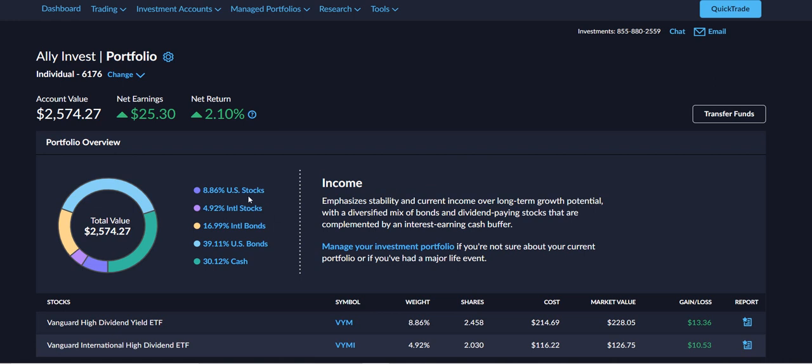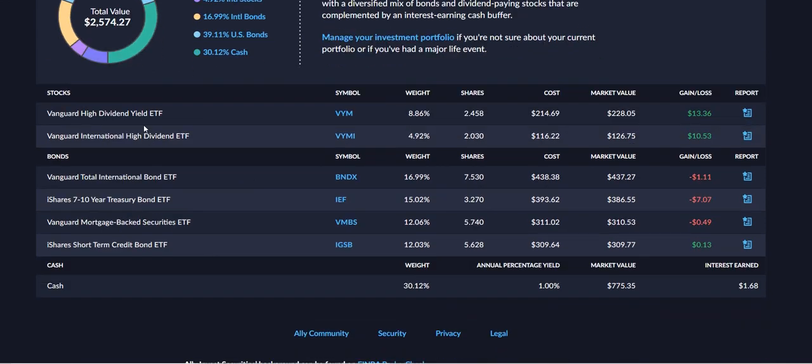And it tells me I have US stocks, international bonds, US bonds, and my 30% buffer cash. Coming down, you see all the breakdown in the different stocks and things. And my cash, I have $775 and I receive interest earned.